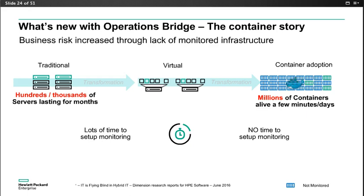Also, with short-lived environments, where things are spun up quickly to address a certain load in the market and then spun down again, there is very little time to set up monitoring. With a continuous delivery method, where every 2 weeks I want to release a new version of the application, I can't take 2, 3, 4, 5 weeks to set up the monitoring for that application.